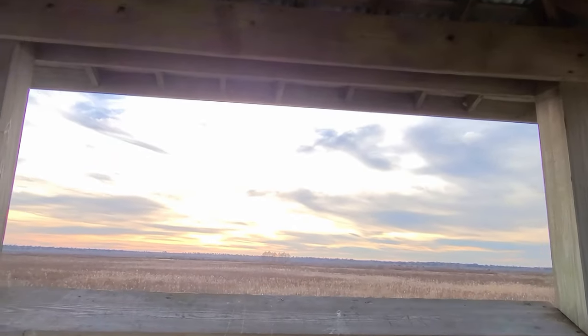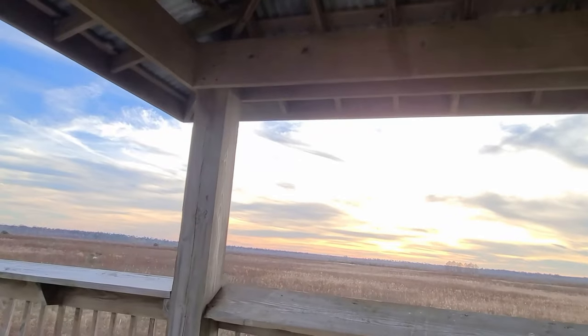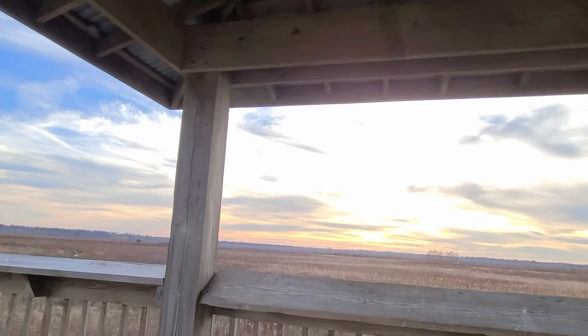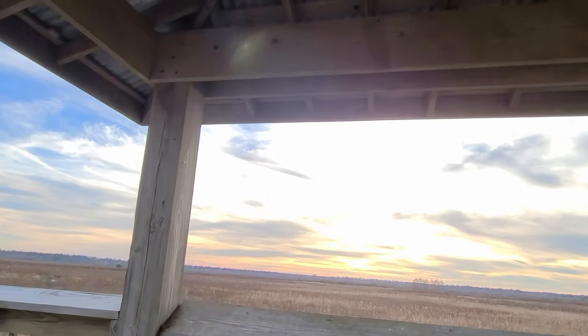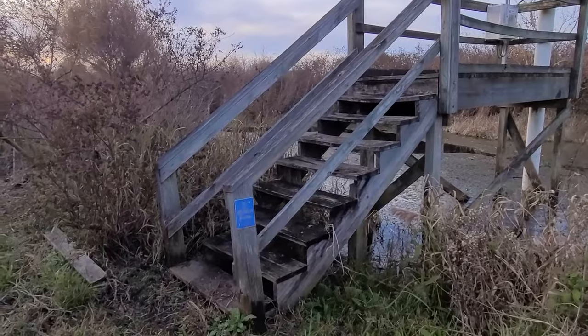All right, let's go get the view from that bridge, and then I got to turn back because it's going to get dark. It was a bit of a ride out here on the auto motorcycle, and I wouldn't want to ride back in the dark unless I have to. So let's get going.